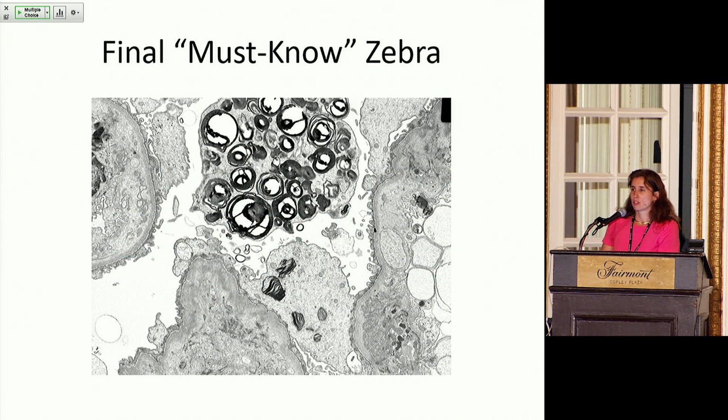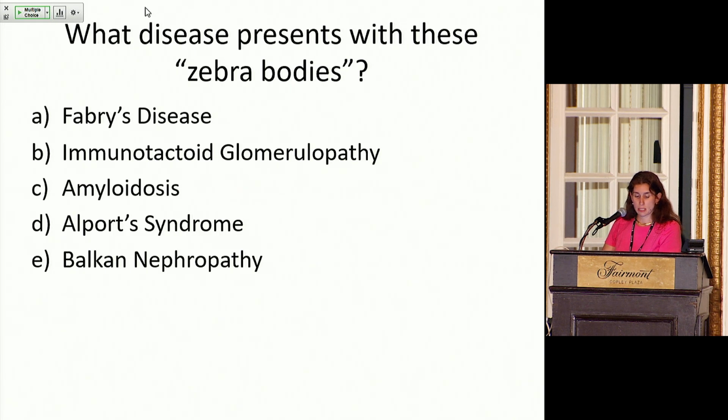So just one last quick thing here, since this is a talk about bored zebras. A final must-know zebra: what disease presents with zebra bodies? Fabry's, immunotactoid GN, amyloidosis, Alport syndrome, or Balkan nephropathy?